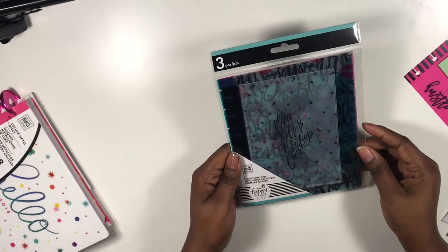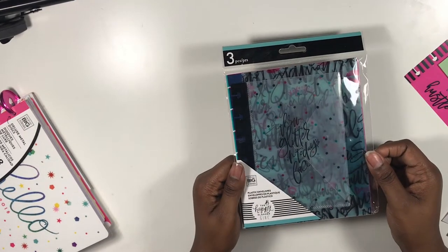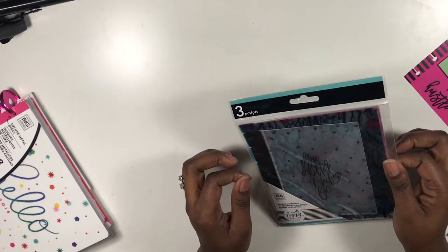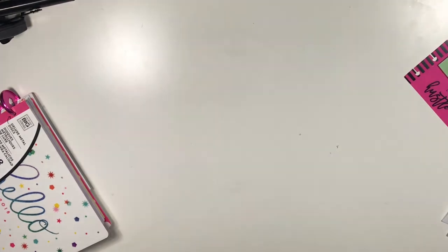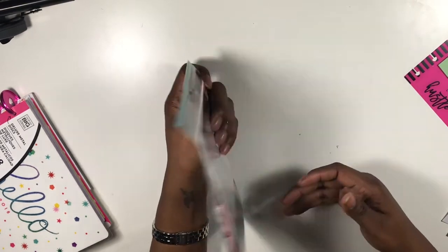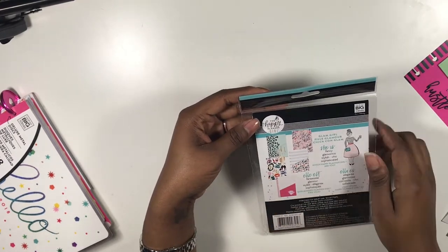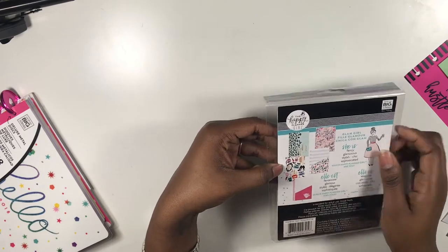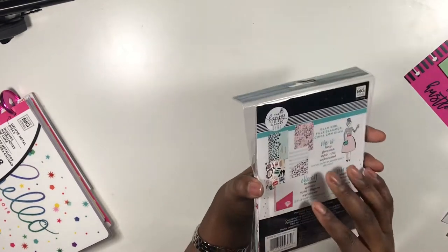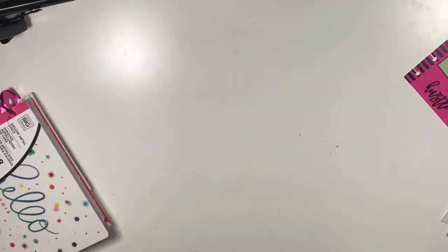Another thing that I saw that I hadn't seen anybody talk about were these cute plastic envelopes that go with the Happy Planner Girl line. So I purchased these and I'm going to be utilizing them in my planner in some way. I also purchased some pocket folders from the Happy Planner Girl line. One says Ooh La La. Then there's a couple of different ones with multiple designs on them. So I will check these out with you on camera.